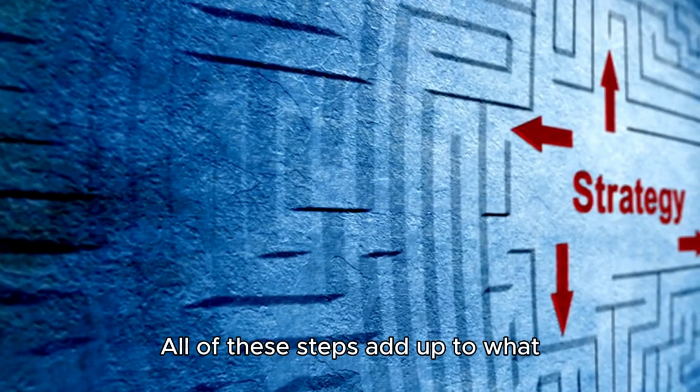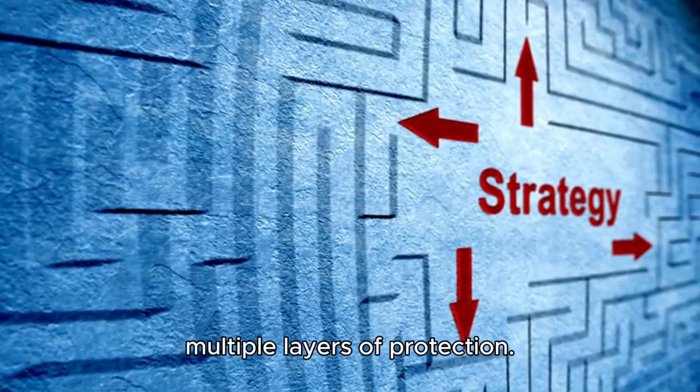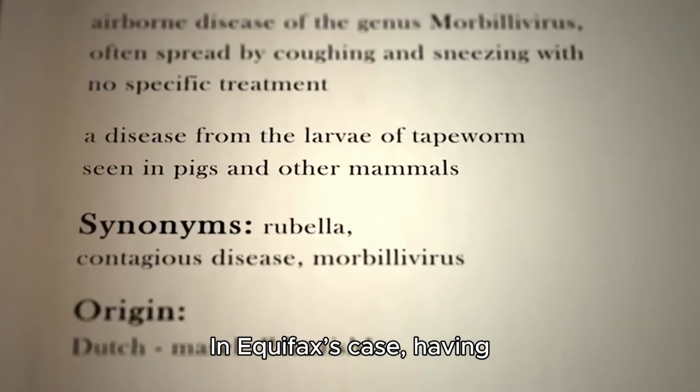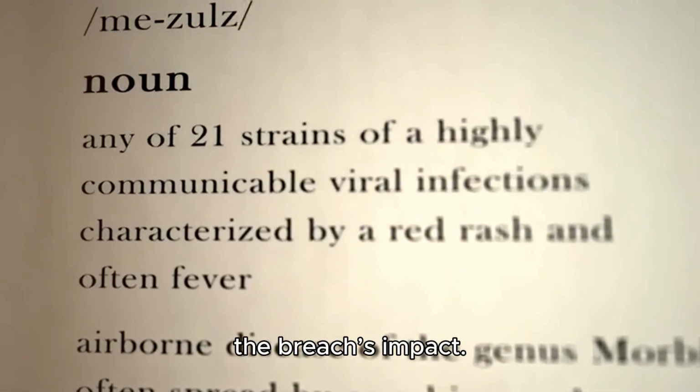All of these steps add up to what we call a defense-in-depth strategy, which means having multiple layers of protection. If one layer fails, there's another to back it up. In Equifax's case, having these measures in place might have prevented or minimized the breach's impact.